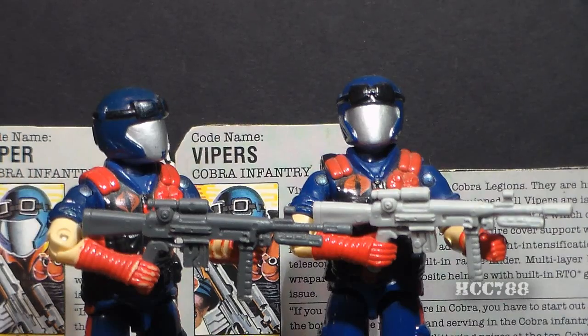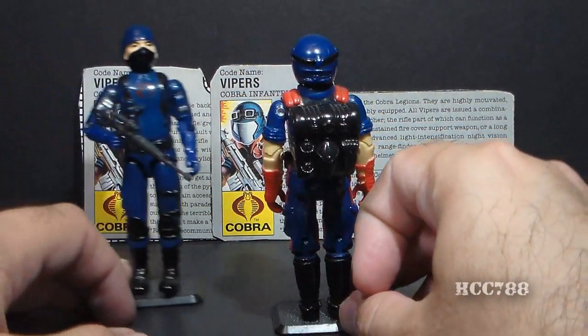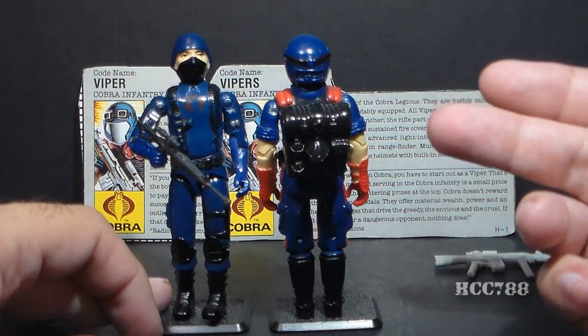In Battle Gear Accessory Pack number 5, released in 1987, there is another version of that rifle in dark gray, and I think that also looks pretty good with this figure's color scheme. The Viper's other accessory is his backpack, and the original Cobra Trooper did not come with a backpack, so I consider that to be an improvement.